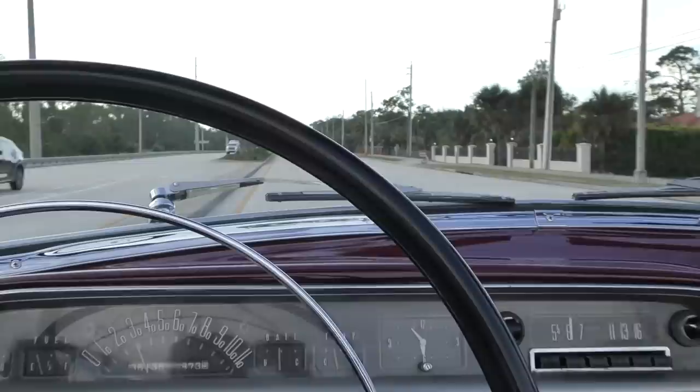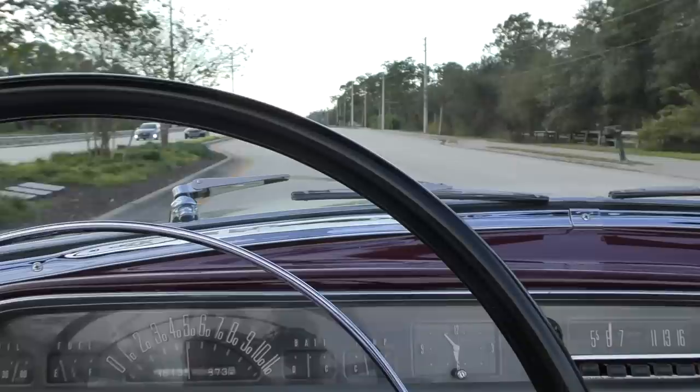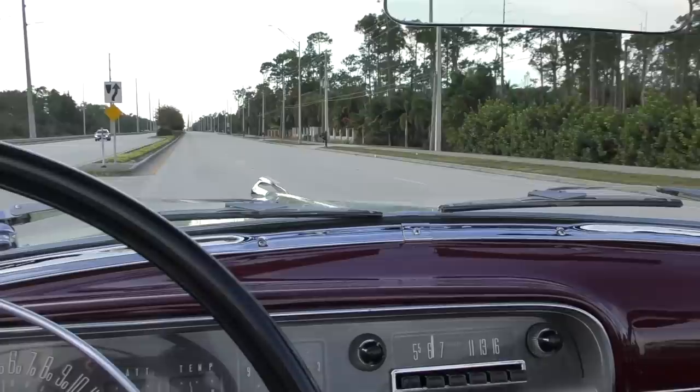There's a shift. And that's it. So look, it's no powerhouse. We're not talking about 300 horsepower, but it is V8 powered. There's another shift, and it's nice and smooth. It's a lovely car to drive. Didn't bother to try the radio.